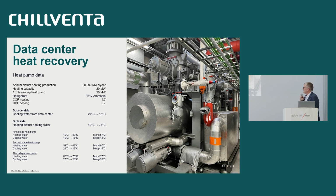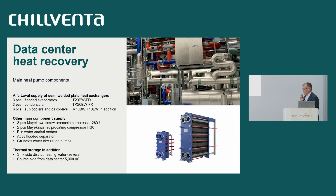So in the three steps, we have an approach here of 2 to 3 degrees, and on the condensing side, it's 2 degrees more or less, smaller. Today we could probably evaluate this a bit more and get closer, but it's running. And here we supply the same thing. Here were higher temperatures, so it was the TK 20 BWFX for the hot side. So, yeah, these are systems that we know are running in these places and more.